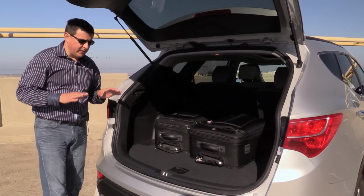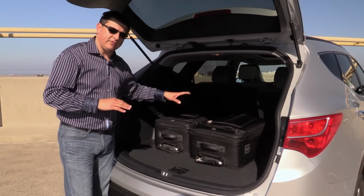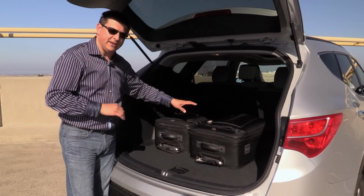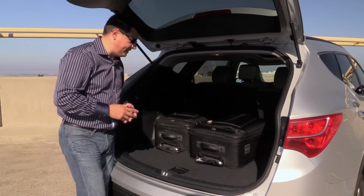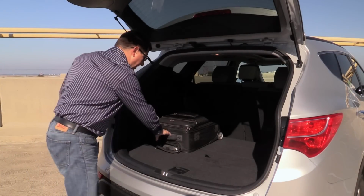The Santa Fe Sport has one of the largest cargo capacities among its competitive set. In fact, if you fold the second row flat, you actually get more cargo room in here than you'll get in both the Edge or the Venza. I have two large roller bags here. Obviously, they easily fit right in the back.